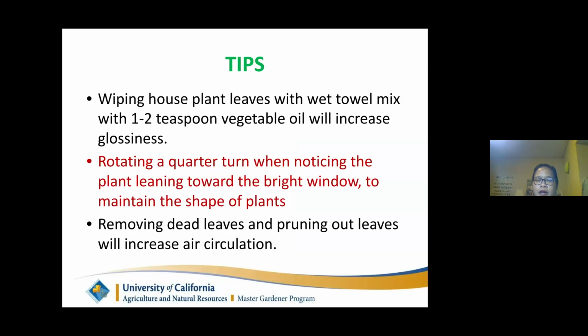Next tip is about how to shine the leaves. I read quite a bit about the argument that it's probably best not to do that. Just wipe with a soft cloth and towel with water, or you can give the plant a shower every now and then to clean off the dust.